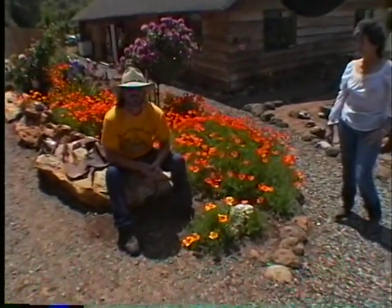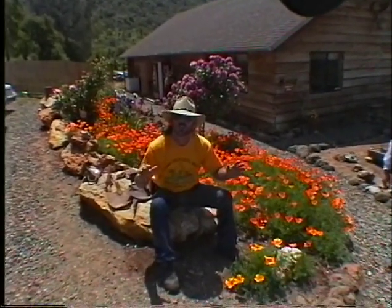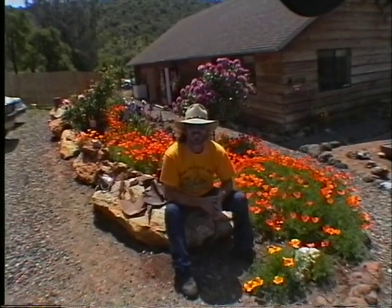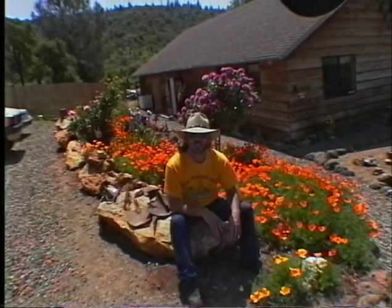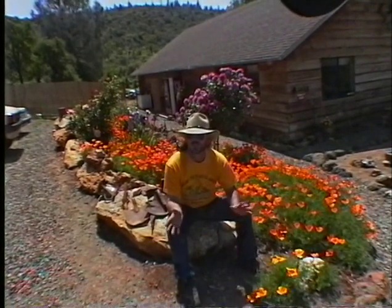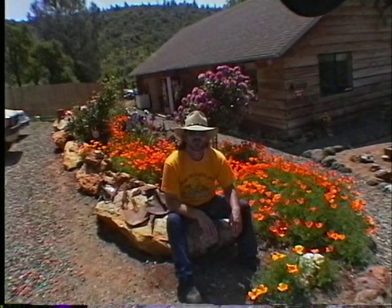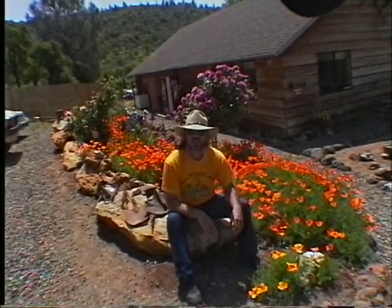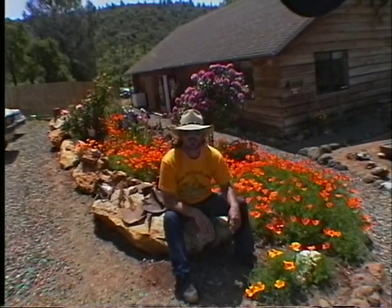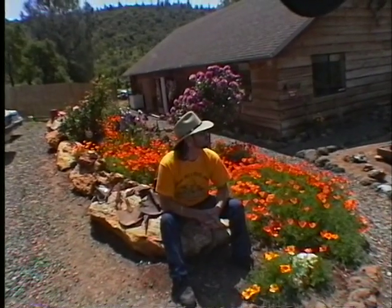Well, basically, what we've done is just barely touched the tip of the iceberg here. We've covered very quickly just a general view of the area and how it's scaped and what to look for as you're traveling through these hills. I'd like to say that anybody is welcome to come up to Jensen's Pick and Shovel Ranch at any time, and we will give them a tour of the area.